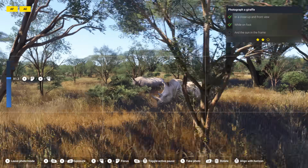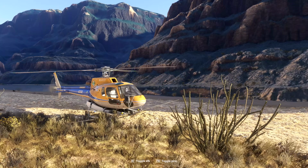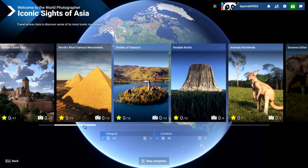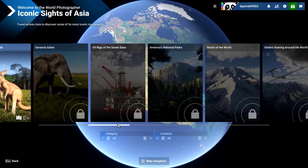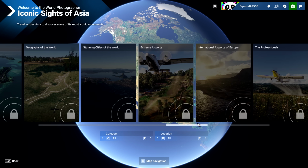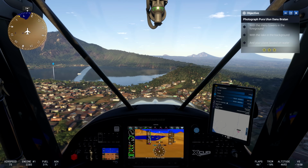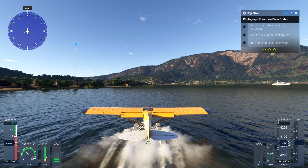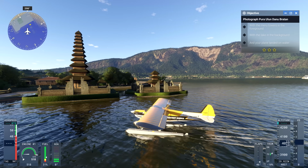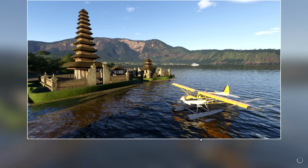Grouped into themed topics, you'll be challenged to take a photograph from a location around the world, and the composition of the photograph must contain certain elements. Themes such as European castles, USA bridges, and world-famous monuments will help you explore the most beautiful and iconic places on Earth. In a challenge which I completed from iconic sites of Asia, I had to land on a lake next to a Hindu temple in Indonesia and take a photograph with the temple towers in the foreground, the lake in the background, and my plane landed on the water.